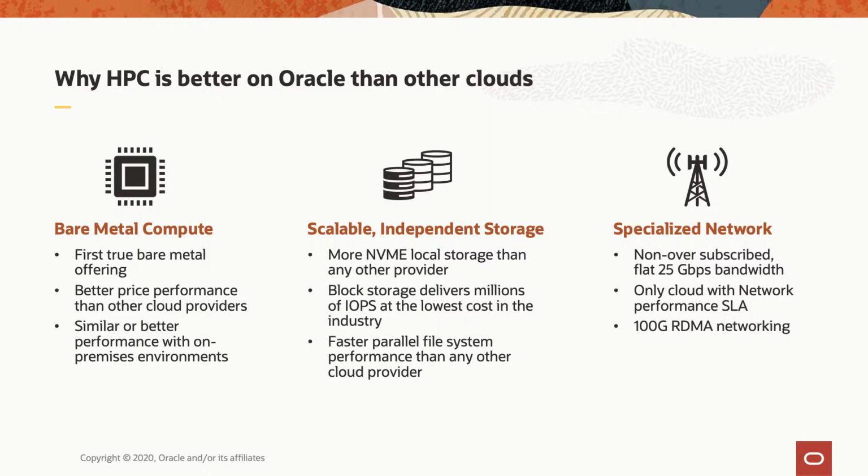In our cloud, we provide a better price performance than other cloud providers, and we have benchmarking data to back this up, particularly for our HPC shape. We also have shown that we can match or surpass the performance of on-premises environments. We have done many different customer proof of concept tests to show that we are more efficient than our on-premises environments, and this is using a wide variety of simulation software from CFD to molecular modeling to crash modeling software.